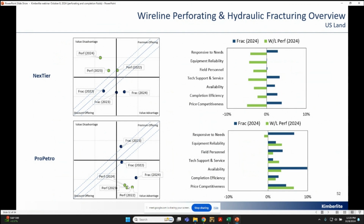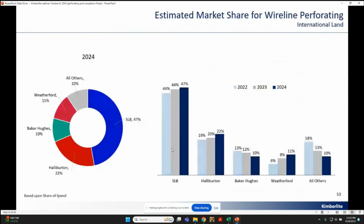ProPetro's frac and Silvertip's perforating are very much value accretive, but as I pointed out earlier, for some reason the integration has not been full, because this would indicate that based on voice of customer reviews, ProPetro frac customers should be using more and more Silvertip rather than other suppliers, which apparently they are not.